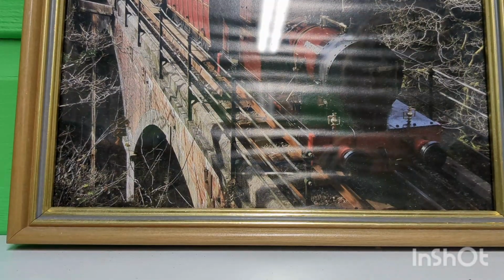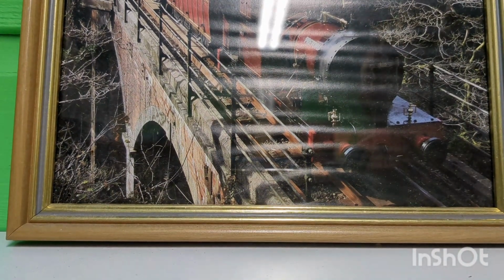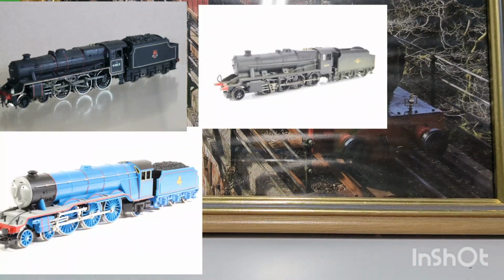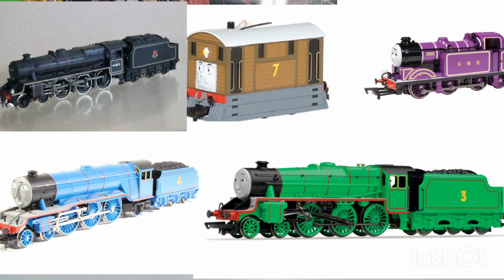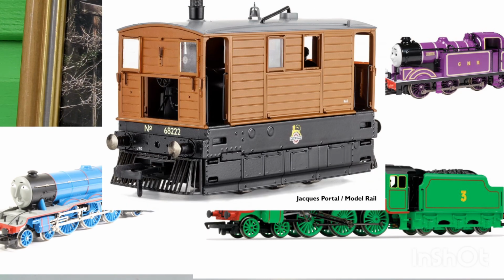What locos do you want to get for your collection? Well, where do I even start? There's so many. I want to get a Hornby Black 5, a Hornby 8F, a Hornby Gordon and Henry. I want to get the Bachmann Ryan, the Bachmann Daisy, the Bachmann Toby, and a Rapido J70, just to name a few of them.